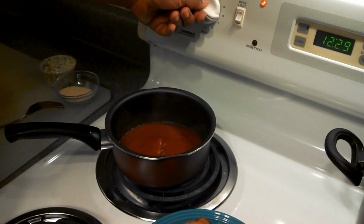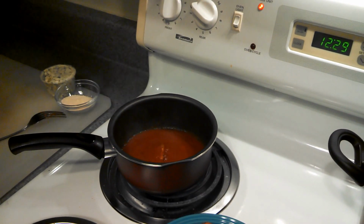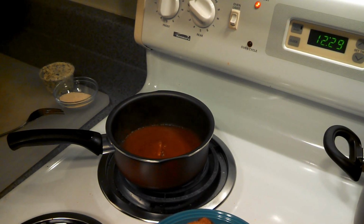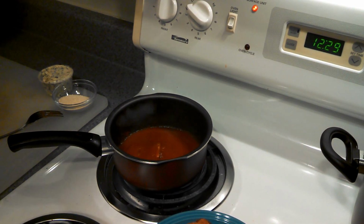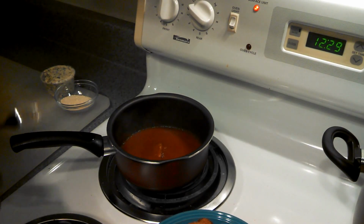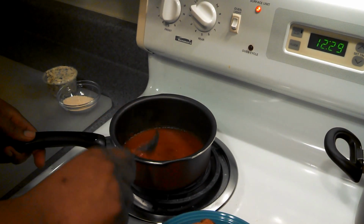Now, if you don't want to use a powdered Parmesan cheese, you can use shredded Parmesan cheese, real sliced mozzarella, whole milk mozzarella, or if you have diet concerns, you can get a low-fat skim milk, goat's milk mozzarella cheese, sliced cheese.